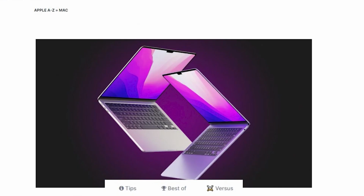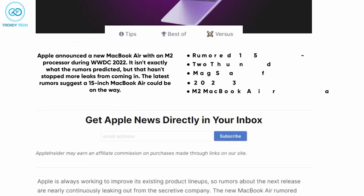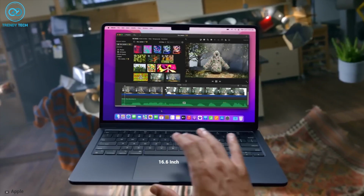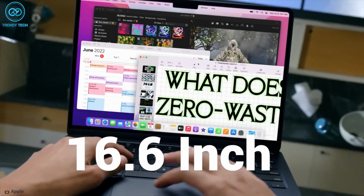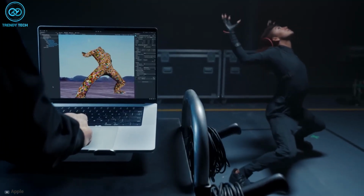Rumors suggest that we are likely to see the new MacBook Air earlier this year, but it doesn't specify the actual shape. For example, the current version of the M2 MacBook Air comes with a 16.6 inches display. Similarly, there were a few debates on the actual shape of the display's upcoming MacBook Air.